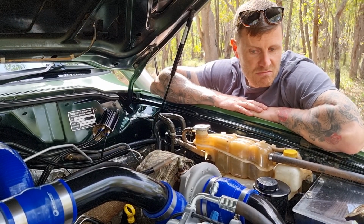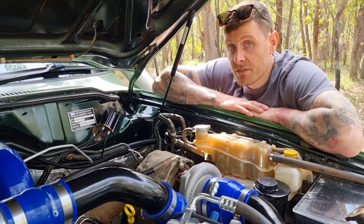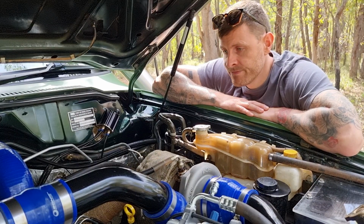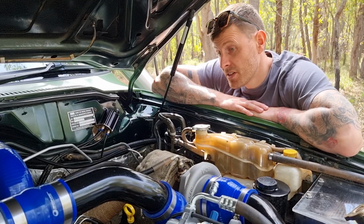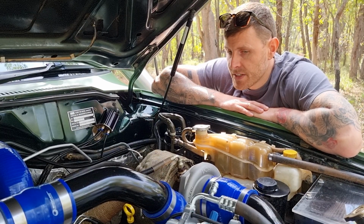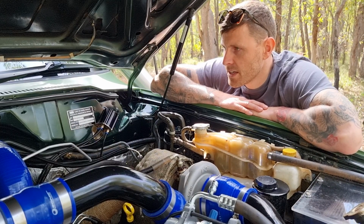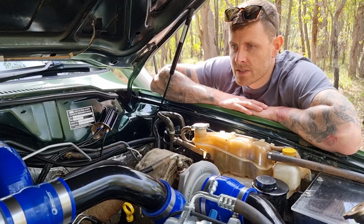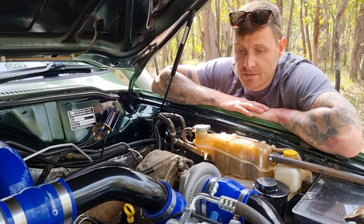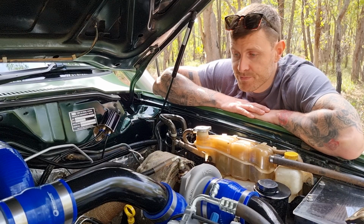So yeah, if the conversions are a bit cheaper and you're doing it yourself and you wanted a V8, that's one of the big things. You want an old school pushrod V8, and they're relatively cheap to pick up the engines, then go for it. But I do think there are probably better conversions out there, but they do the job, and I really enjoy it. I love it. I love working on it as well.